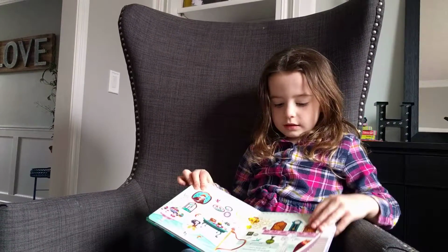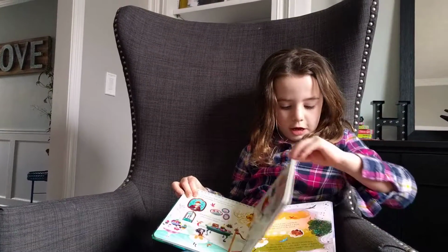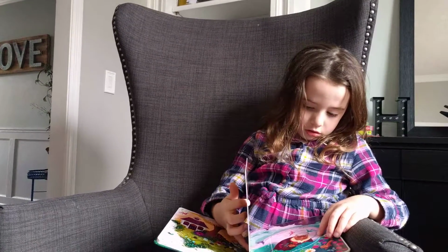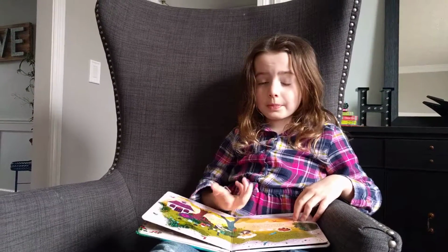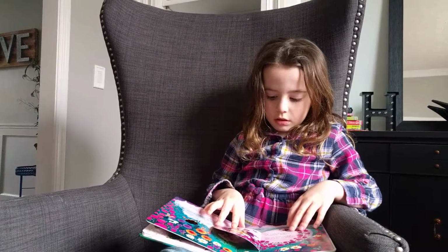and then here is another page. And here we go. The beast is sad. And he runs back, and she figured out the beast is so sad. And here he is, and flip.